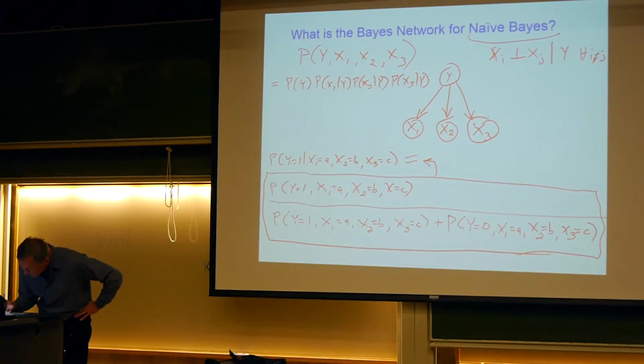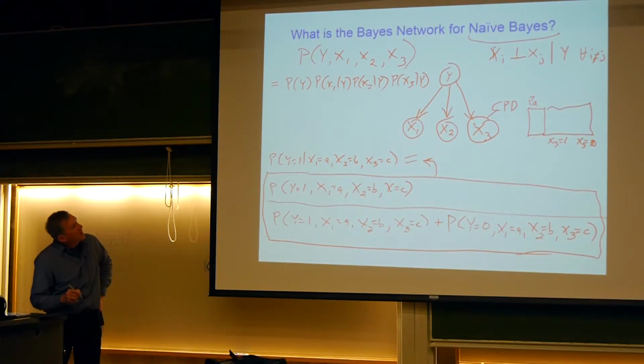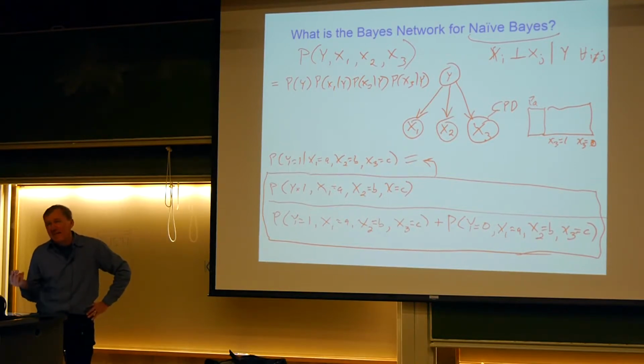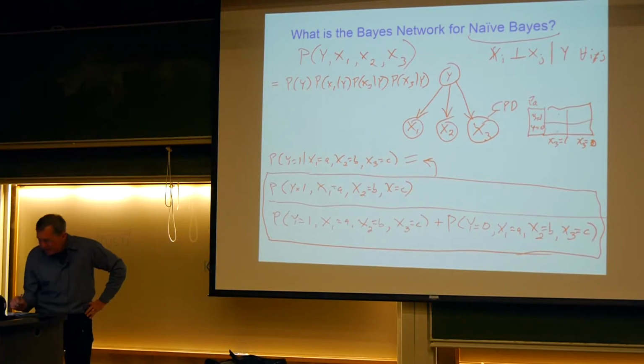Let me ask you, what's the conditional table that we associate for this? The conditional probability distribution tells me the value of x3 given the parents, tells me the value that x3 equals 1 and x3 equals 0. And that's conditioned on what for x3? Conditioned on y. So I have to condition on y equals 1, y equals 0. And so I'll have some terms in here, right? But what's the conditional probability table for this one?